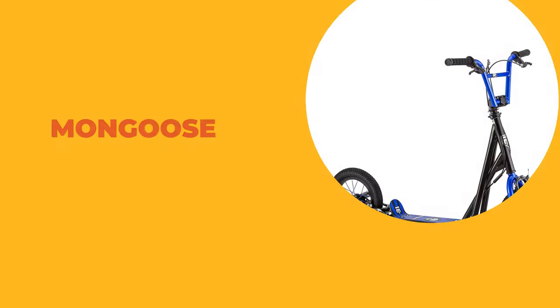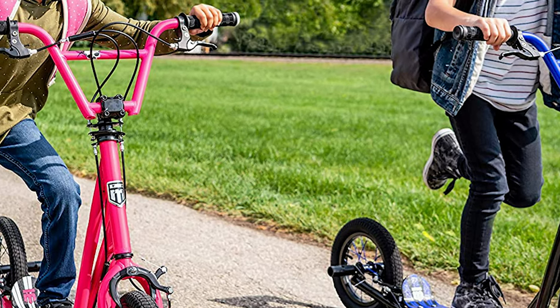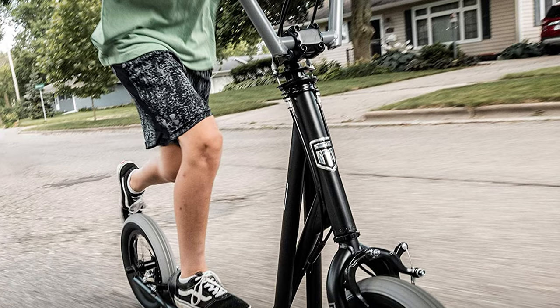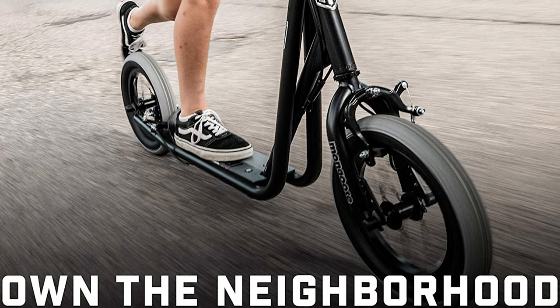Number 3. Mongoose Expo Kids Scooter. This Expo Kids scooter looks similar to a bike with its large 12-inch nylon wheels. Due to this, it is perfect for riding outdoors on pavements where there are cracks too. The handlebar style is inspired by BMX and provides the necessary support for firmly holding onto the bar while riding. It is a bit heavy with over 20 pounds of weight, but that also provides stability.